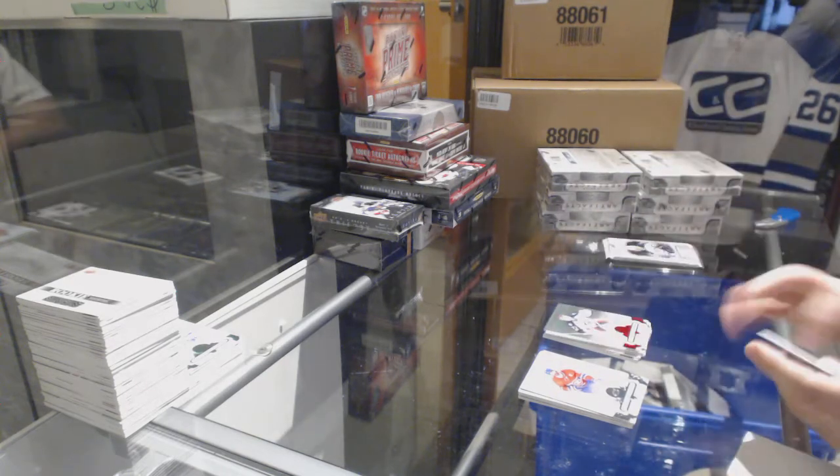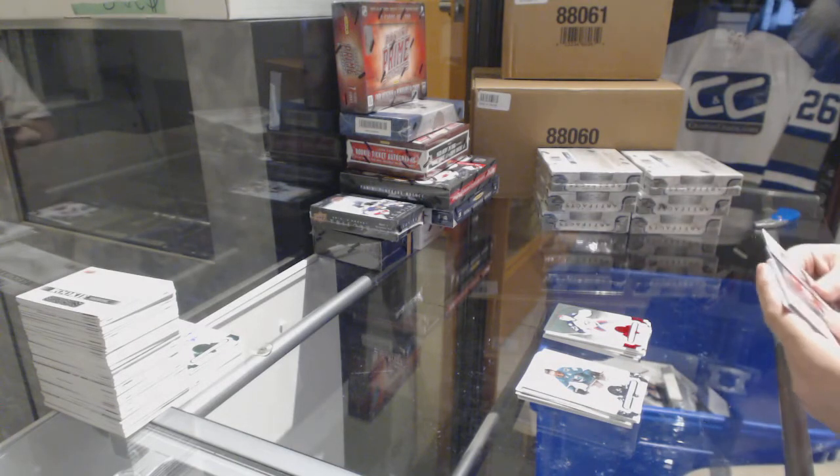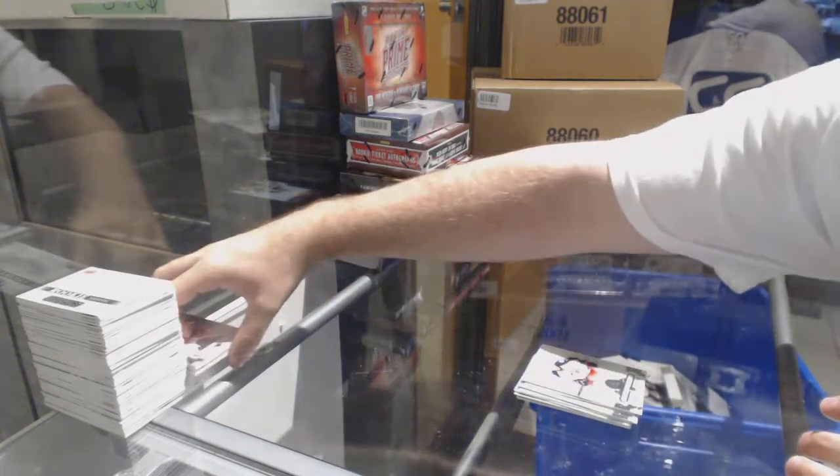Blue Jackets to $2.99, Sergei Bobrovsky, and Theoren Fleury to $5.99 for the Calgary Flames.